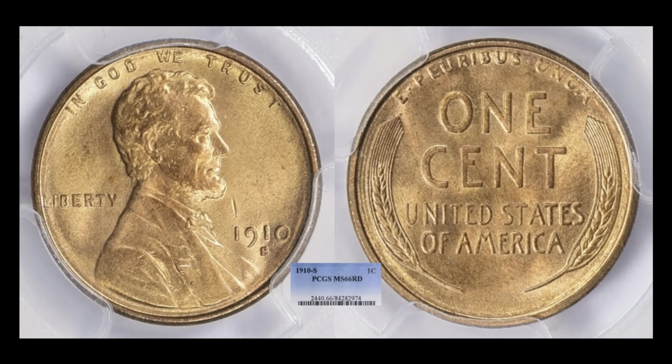So this one right here, it's a 66 red. It probably looks more like a 64 plus, 65 in my opinion. The reverse, there's more brown on the reverse than anything else. It's like a 50-50 split. There's that pretty heavy contact mark right above the Y and the date right there too. Not my personal favorite, and I know that there is a little bit of extra consideration for the earlier dates. But where are we at here?